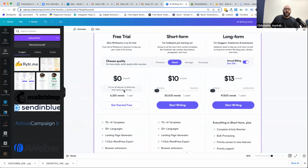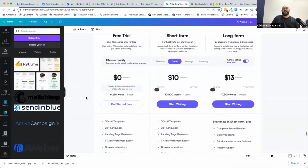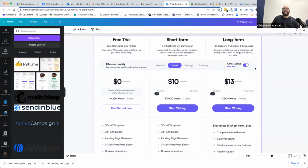They do have a free trial, but it only gives you 6,250 words. And once that's up, it's up. So if you use them in 1 day, you get 1 day of use on it. After that, it starts at $10 a month, which is not that bad for 30,000 words. This is one of the reasons why I like them. They've also got a quality index. So the more you up the quality, if you go, I want premium quality, good is very good. I want good. Premium quality, it goes up a little bit more.